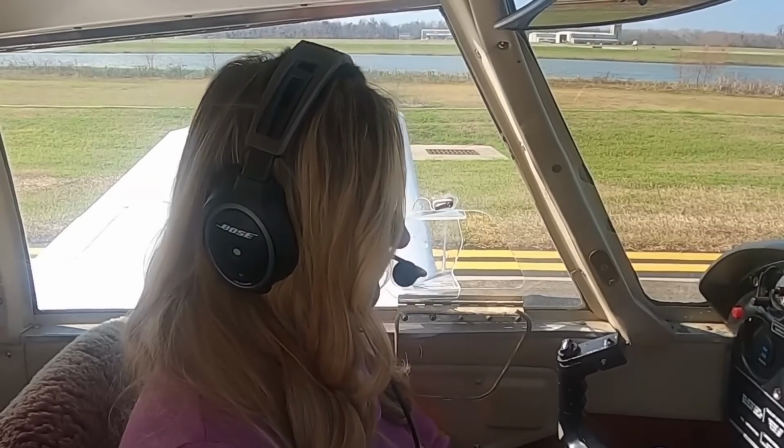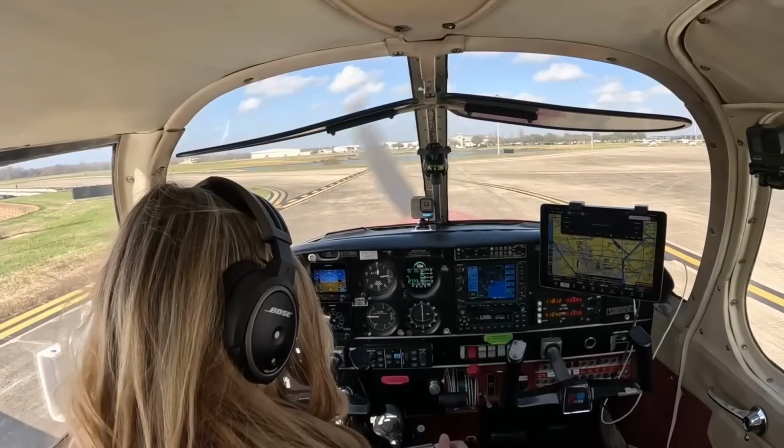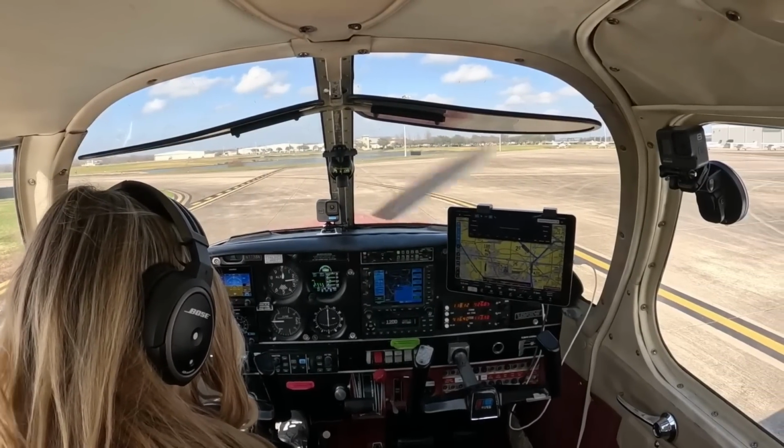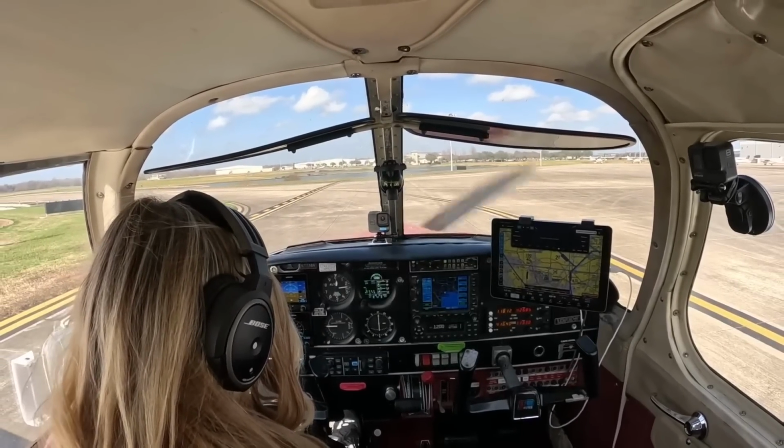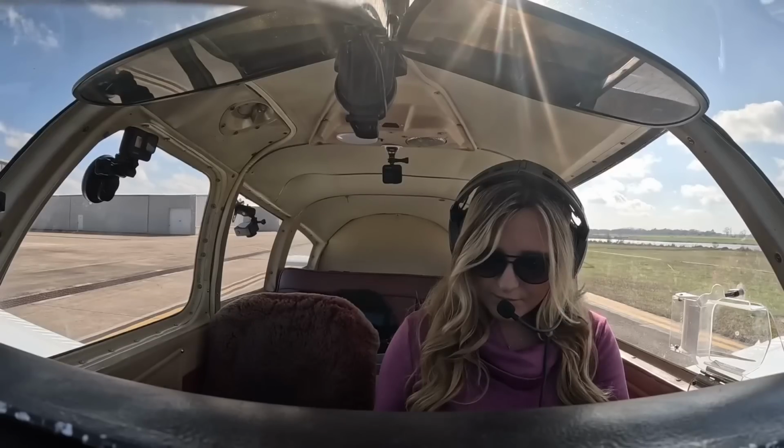Good afternoon, Sugarland Ground. Cherokee 773 November. I'd like to pick up clearance to Conroe, please. Cherokee 773 November, Sugarland Ground. You're cleared to Conroe Airport via radar vectors. Climb and maintain 2,000. Expect 4,000 10 minutes after. Departure frequency 123.8. Squawk 5222.